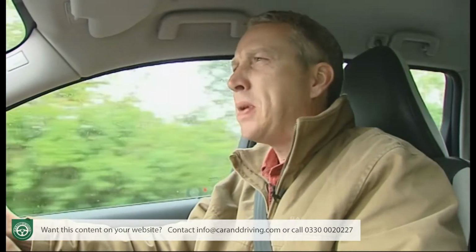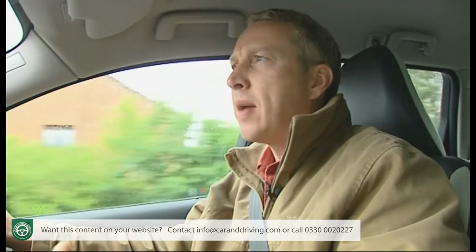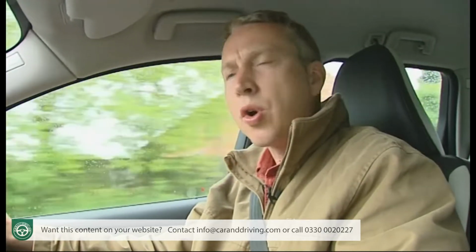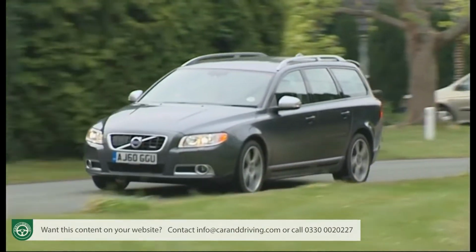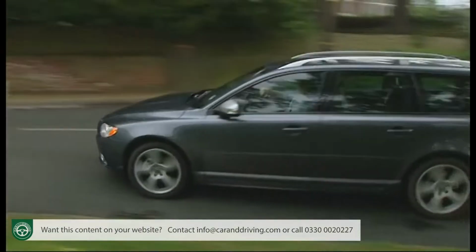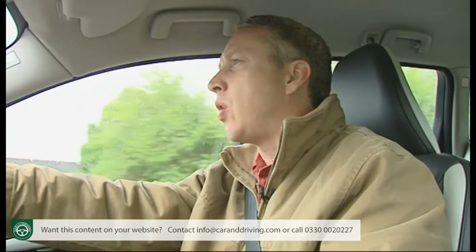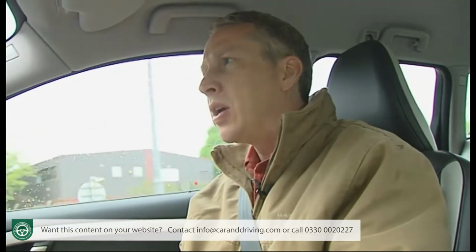And as speed rises, this car's demeanour improves, and it becomes more of a match for Audi and BMW with well-controlled body movements, supple suspension and impressive refinement. Even the manual 6-speed gearbox is decently slick, though many buyers will want to consider the optional 6-speed automatic, which on most petrol models is of the quick-shifting twin-clutch variety. It's all enough to make this V70 a fine touring car.